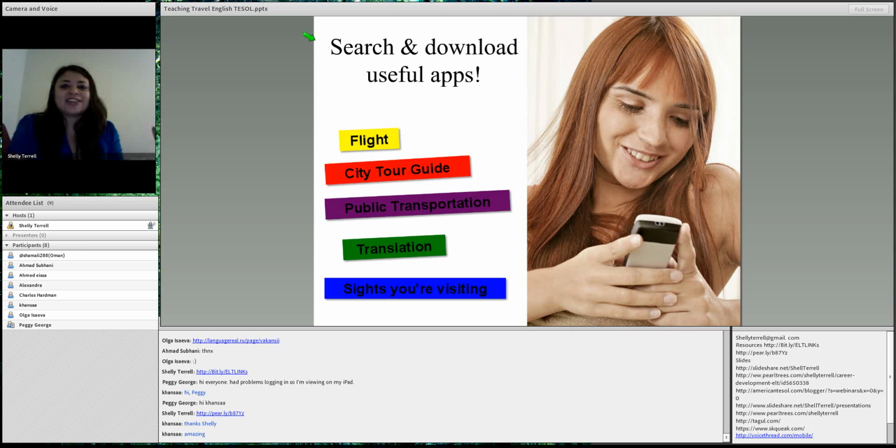Okay, so another thing is a city tour guide. Now the city tour guide, I download these. These are very useful. Most cities will have a free tour guide, and the great thing about it is sometimes this works offline. So once they download the app, it'll give them all this information about the museums, where to eat, concerts, all kinds of great stuff, because the city makes this app. So it's free and it's available offline, and this is how I get to see a lot of different things and learn the history of the place that I am visiting. So this could be useful for your students as well.